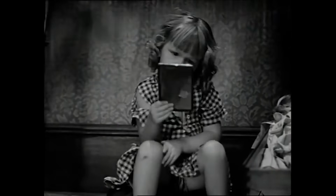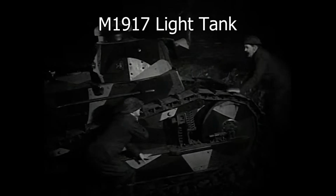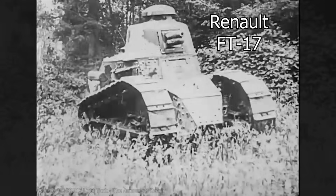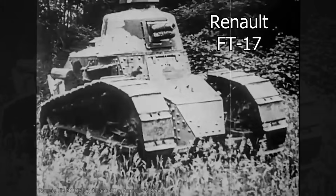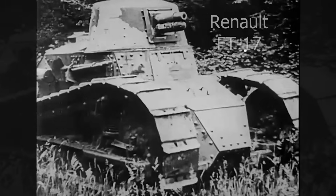Of particular interest to tank enthusiasts, it also briefly features a US M1917 tank, the American-built version of the French Renault FT. Though its screen time is limited, its inclusion adds a unique historical detail to the film. Introduced in 1917, the Renault FT was a groundbreaking design. It featured a fully rotating turret, a leaf spring suspension, and an engine compartment separate from the crew.